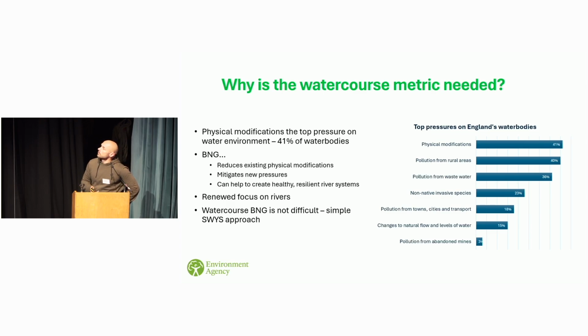And this is where I see BNG really helping, because I think it can help to reduce physical modifications that are already there. I think it can mitigate new pressures as part of proposals, and through that it can help us to create healthy, resilient river systems. It's also good to have a renewed focus on rivers as well. I think we're having to see a lot of upskilling from local authorities and from ecologists to get to know how the watercourse metric works and how rivers work as well, which can only be a good thing. There's a bit of a perception that watercourse B&G is difficult, but actually it's quite straightforward with a say what you see approach to surveying rivers.